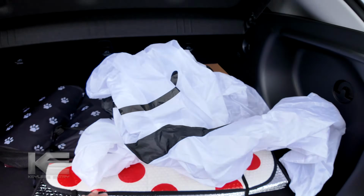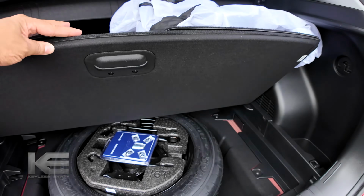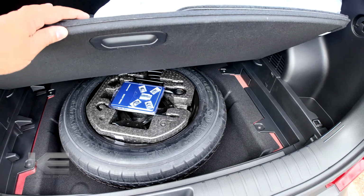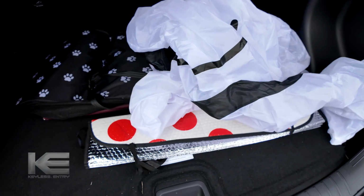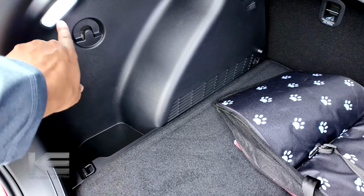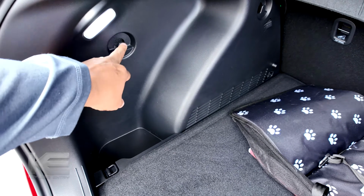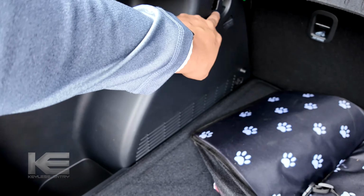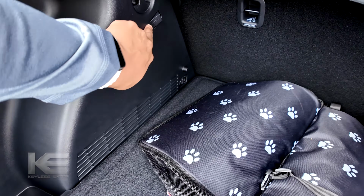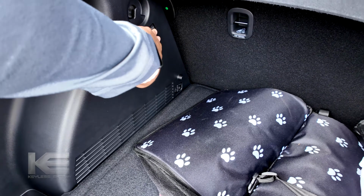And then in the subfloor, you can see that there is their spare tire there, a small spare tire. It's not a full-size spare, but it's better than nothing. You have a couple side cubbies on the side over here, along with an LED light, which is nice. A bag hook here and a bag hook here. And then right here, this particular part says push. If I push it, it does nothing.